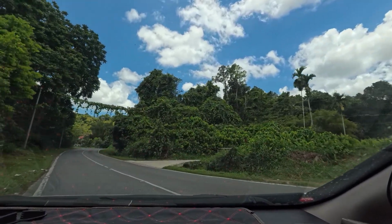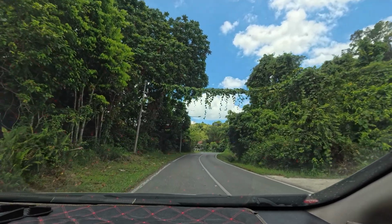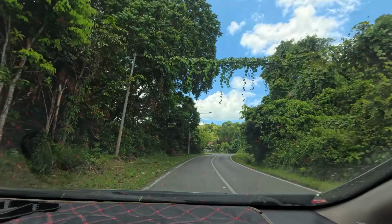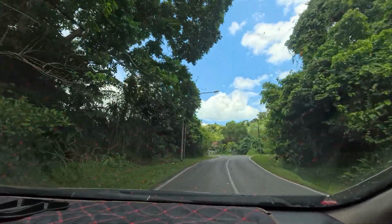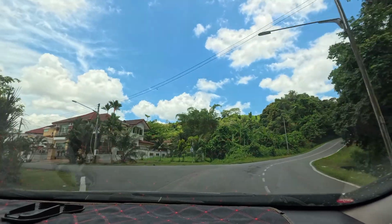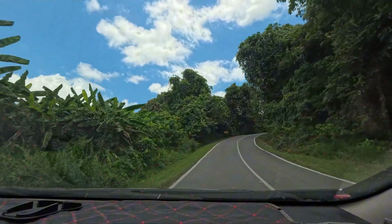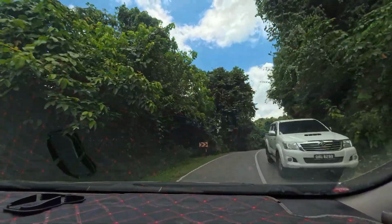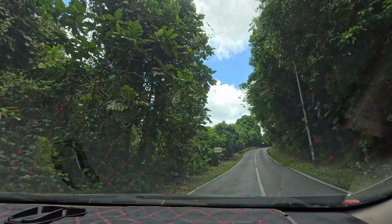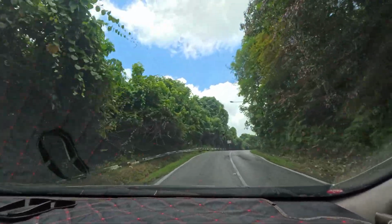One thing that I think is quite enjoyable is that there are lots of forests around here, a lot of green. So now I'm going to drive up here because this is the shortcut out to the city. It's the nearest path. So now I'm going to drive up. This road now leads to Canada Hill, one of the most popular hiking trails here in Miri City.